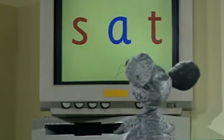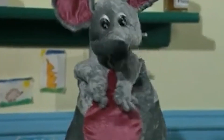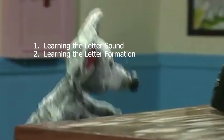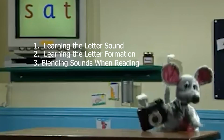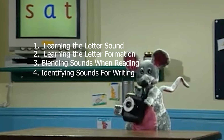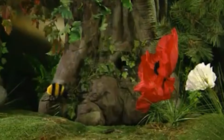There was a 5-step process implemented to teach children phonics. These steps include 1. Learning the letter sound. 2. Learning the letter formation. 3. Blending sounds when reading. 4. Identifying sounds in words for writing. And 5. Identifying tricky words.